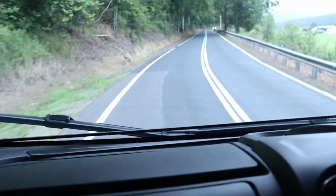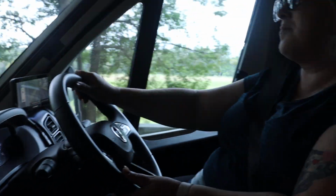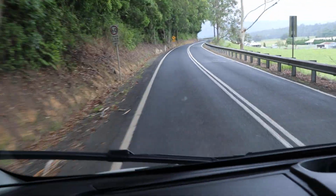We've had a beautiful time away at Hat Head and we're just about to head back up Dorrigo Mountain. So today's video is opposite to yesterday's video. In fact, we're going to go up the hill, not down the hill. Just bear with me and I'll flick the camera around, flick my screen around so I can see what I'm showing you. There's Sheree behind the wheel again. And I'll put it back so you can see the road.